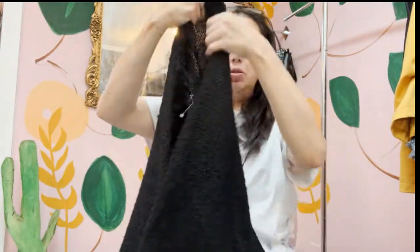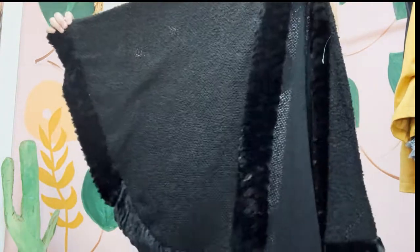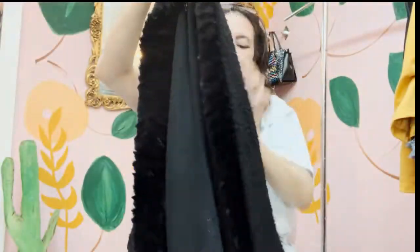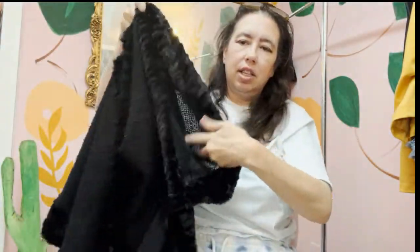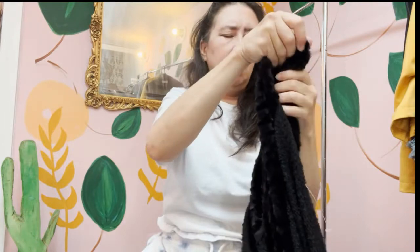Okay, the next item is this really pretty black fur-trimmed cape-style sweater. You see that fur trim there? And it's open on the front. And let's see, does it have tacked sleeves? It does. It has tacked sleeves. That makes it nice so it doesn't fall off. And you can see it's sheer. It's kind of like a small nubby knit. And it is JM Collection, size large to extra large. I just love these cape sweaters. They're very glamorous, I guess.